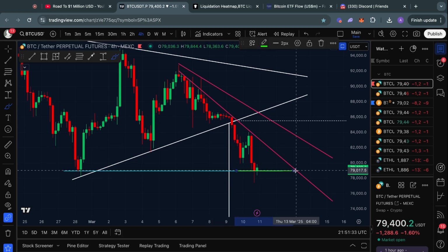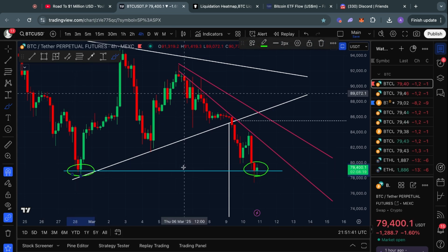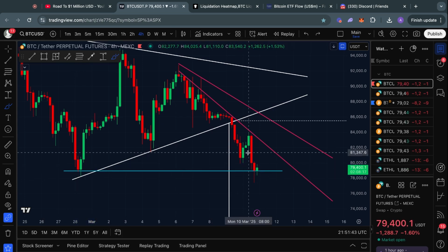However, right now on this 4-hour time frame, we are potentially about to form a double bottom with these previous lows right here. Do keep in mind, guys, that this is not confirmed yet. As you can see on the right side of my screen here, we have about 2 hours until we get this candle close. So for now, it is just a potential scenario.